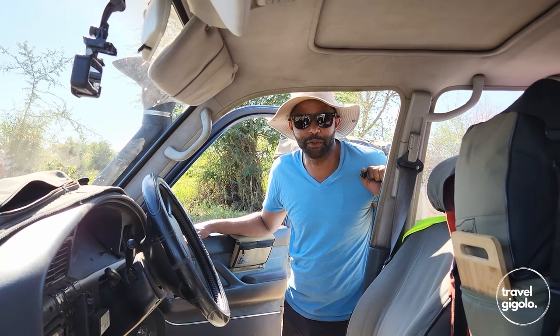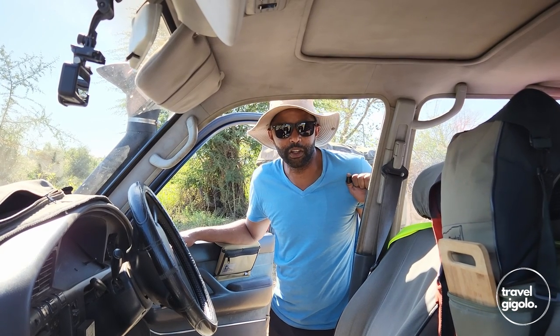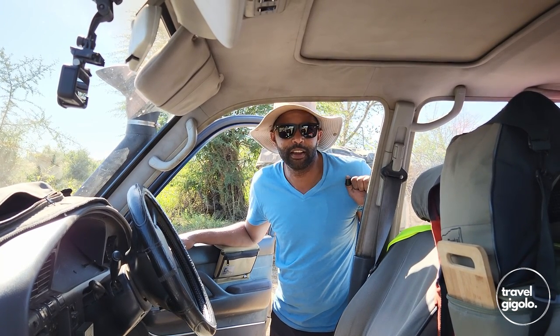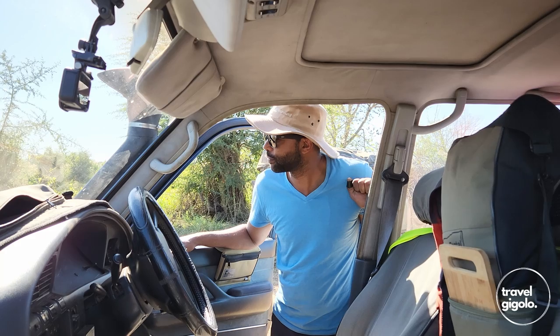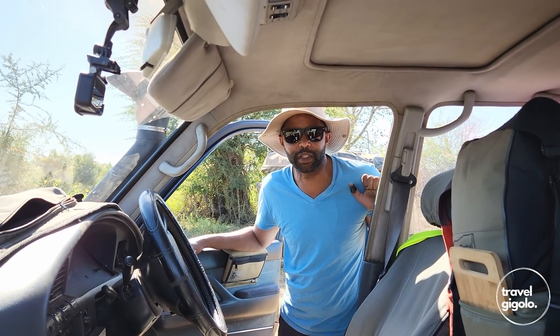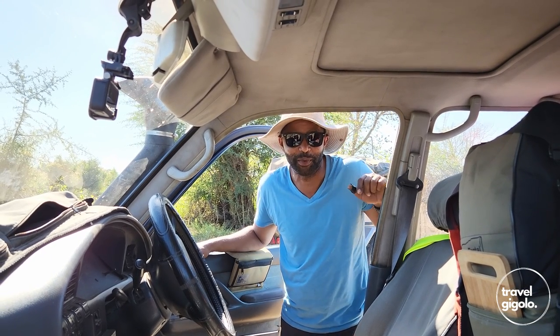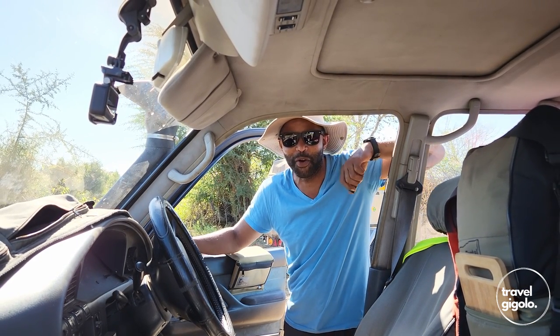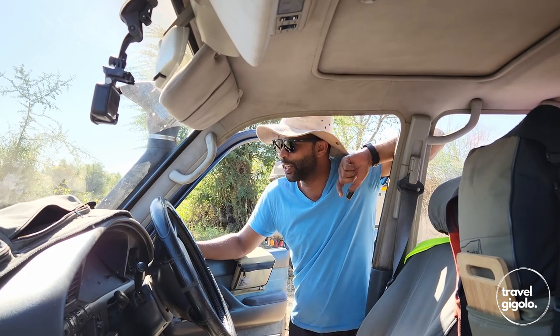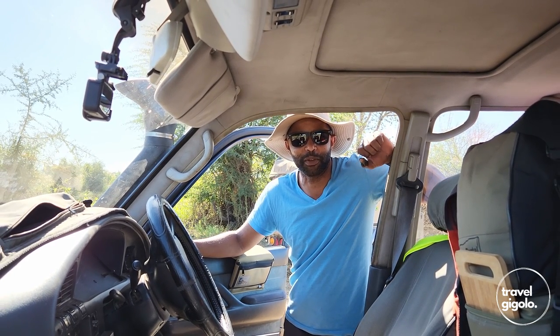Right, time to head over the river. So now we've got to load the car onto the barge, get to the other side, and then get out. Apparently it's relatively compact sand on the other side, so we don't have to worry too much about deflating the tires. That's on the advice of the guys that are running the barge. So we'll take the advice, and hopefully it's the right advice. But yes, looking forward to doing a crossing of the mighty Limpopo.